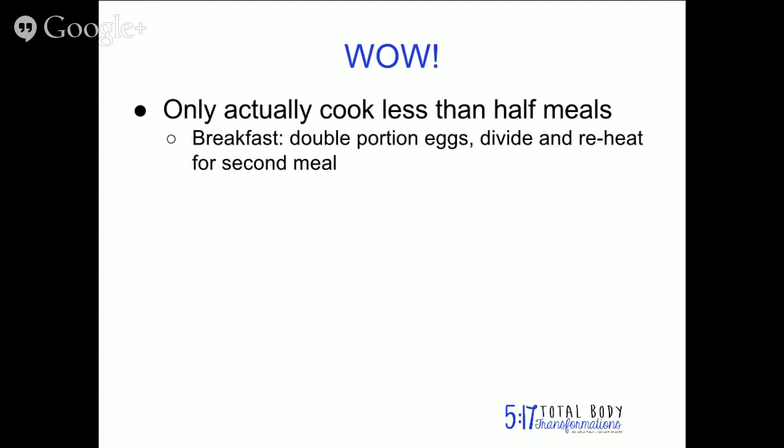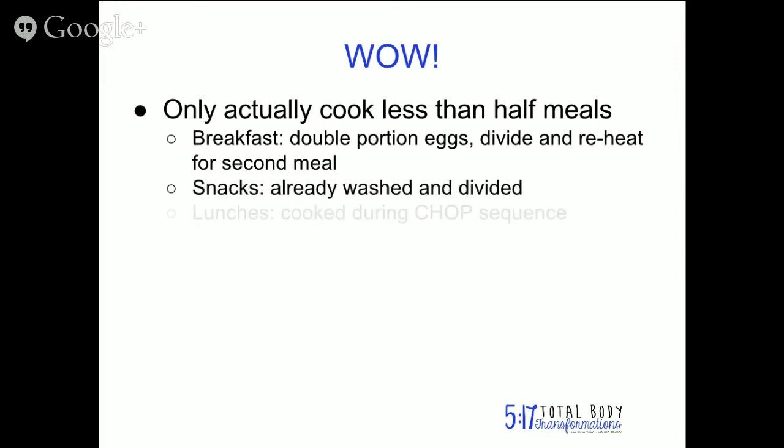If I have a particularly busy week coming up in the mornings, I'll make maybe a spinach quiche or something like that. You can find that recipe on my blog. I'll make 2 of those, and I'll freeze one, and then all I have to do is cut a couple slices and warm them up. My snacks are already washed and divided. My lunches are cooked during the chop sequence. Remember, I made my chicken and I made my burgers, so those are both ready to go.